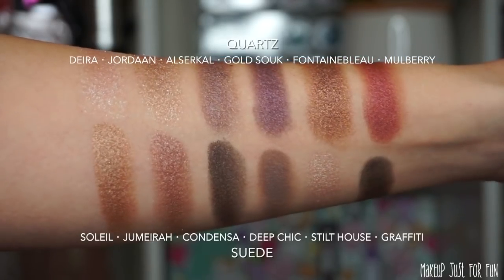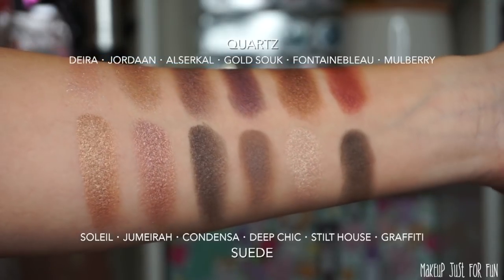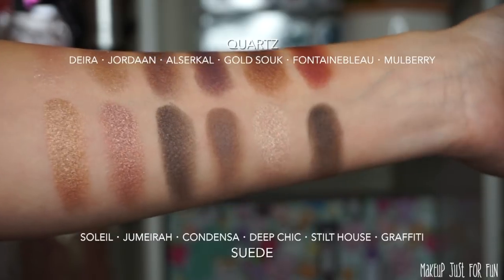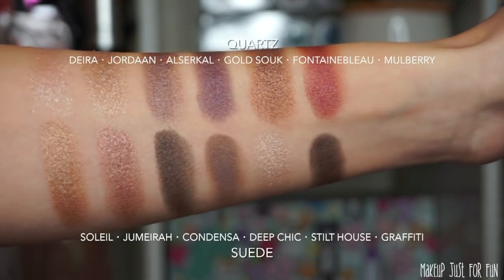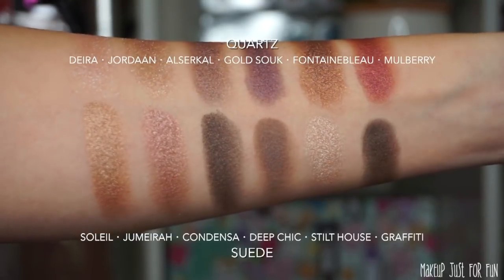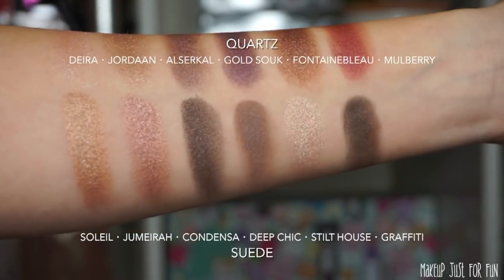Here are some swatches of the QUARTZ and Suede palettes. QUARTZ is swatched on top and Suede is swatched below. These aren't nearly as similar as Copper and NECTAR, but they are more cool toned, so I put these 2 together.